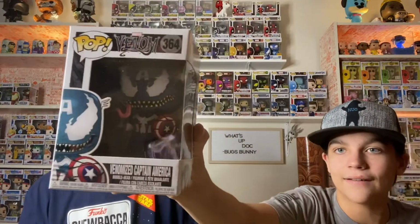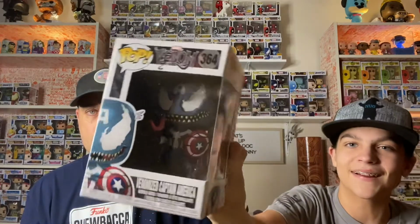First one here is a part of our Venom line, and it's a part of his Captain America line. We do have Venomized Captain America. The zombie ones get me confused. I was about to say zombie Captain America again. He is crazy, and we're collecting all Captain Americas. That's my thing. So it's one that we need.